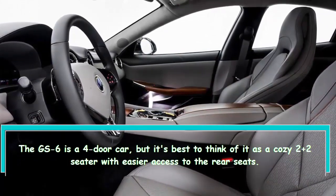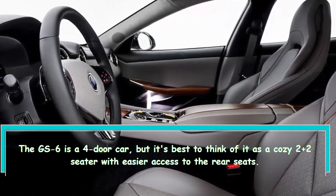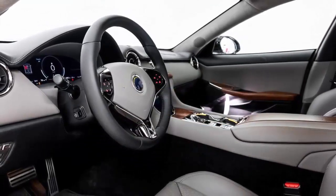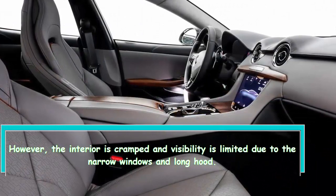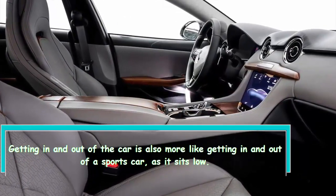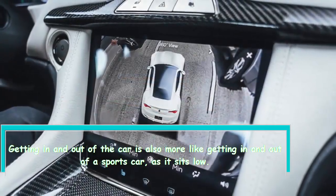The GS6 is a four-door car, but it's best to think of it as a cozy 2+2-seater with easier access to the rear seats. However, the interior is cramped and visibility is limited due to the narrow windows and long hood. Getting in and out of the car is also more like getting in and out of a sports car, as it sits low.